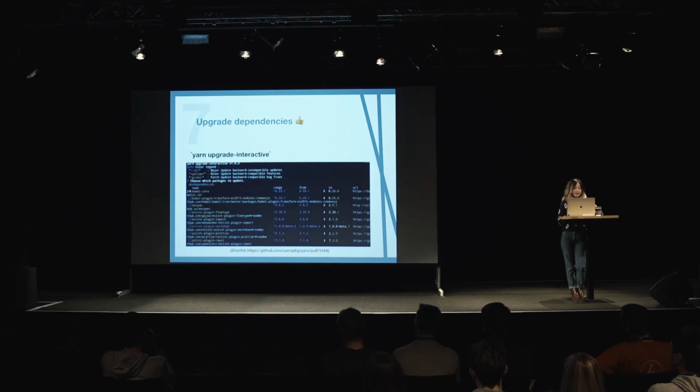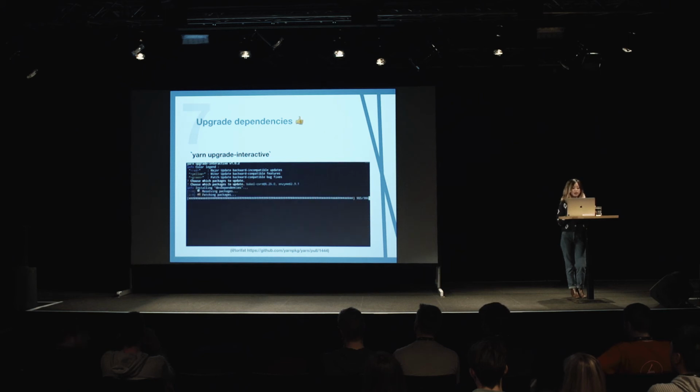Another neat feature is yarn upgrade-interactive, which shows you a command line UI to see all of your outdated packages and upgrade them at the same time, for all you visual learners out there. This concept has actually been taken from a previous third-party package called npm-check, but then was integrated into Yarn's core code thanks to another open source contributor, so now it ships with Yarn.